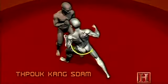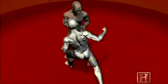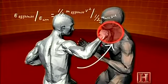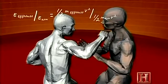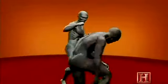The rotation of the torso is the basis for the strike's power. Because the torso has an effective mass far greater than the arms, its rotation can impart up to 400% more force to your target. And the last-minute rotation of the wrist can magnify that force even more.